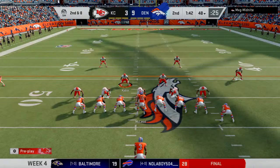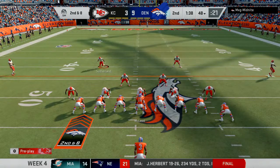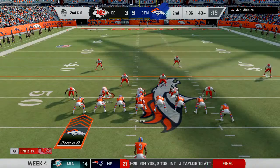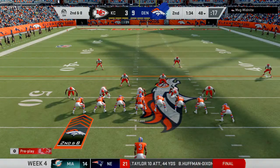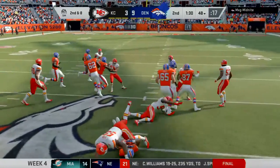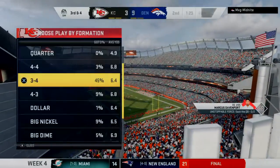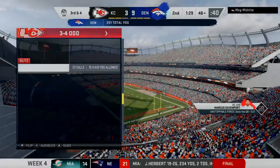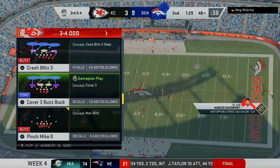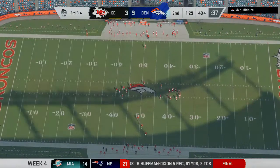The last run good for 2. Here's 2nd and 8. Now a give, right side. Turner, and he'll take it across the 50 and into Chief territory. The Chiefs will use the first of their timeouts as they'll talk it over here before what will be an important 3rd down.